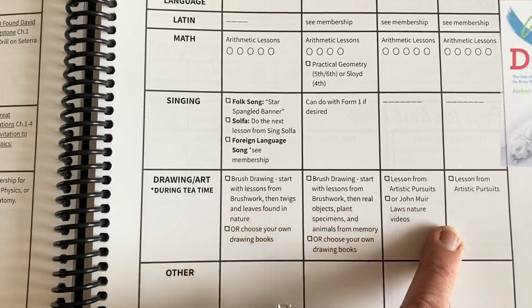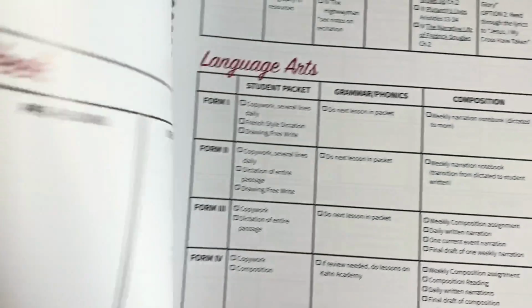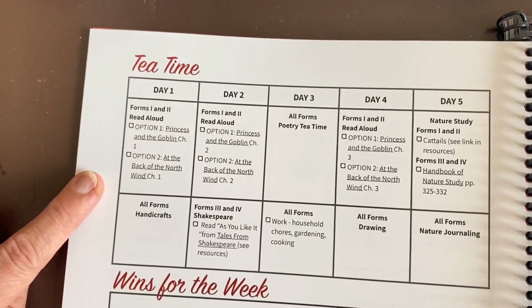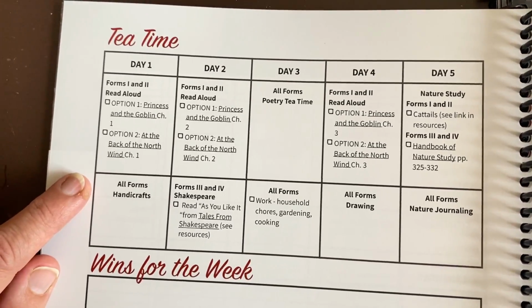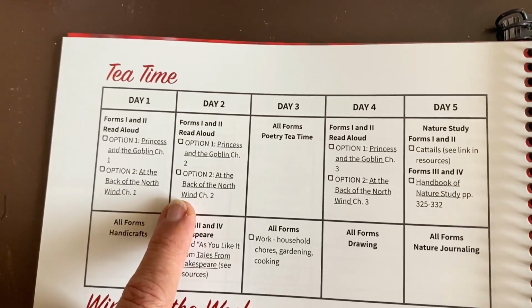And then drawing and art can be done during your read aloud time. So that's what it says here, during tea time. So then you go to tea time, and this would be after lunch, just a quick 45 minutes or an hour or 30 minutes, whatever your family can do.